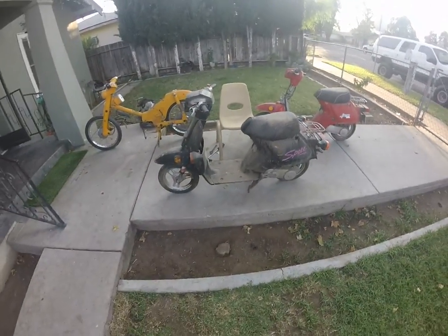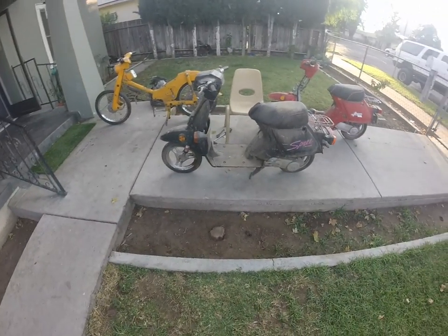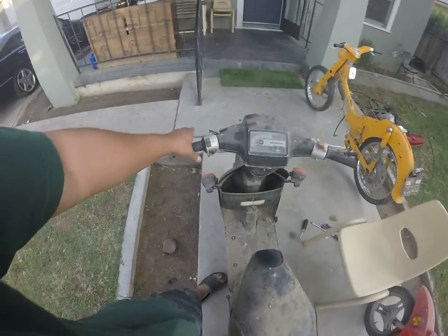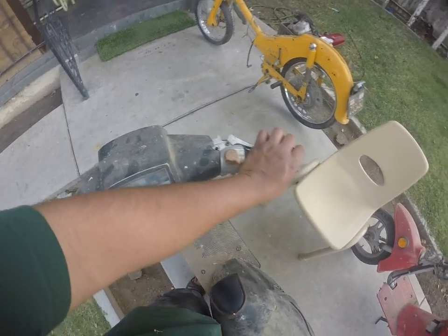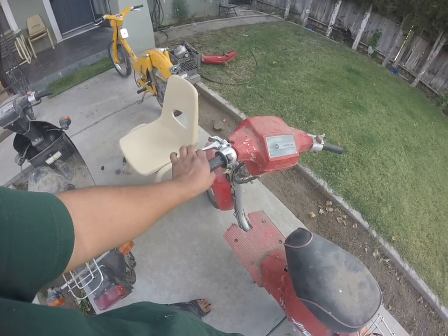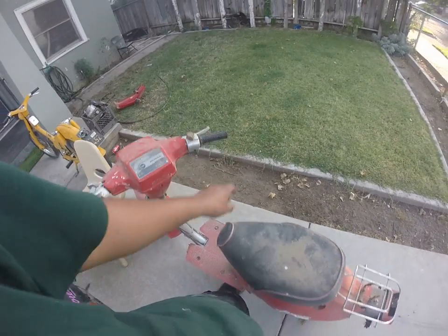I got this job. These are little Honda Sprees. I got 2 of them here. This one here, back brakes are locked up. This one here, cable is probably snapped. A brake cable. This one's frozen. This one works good.